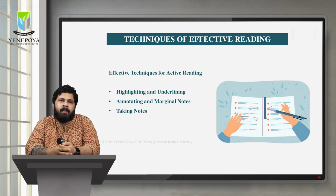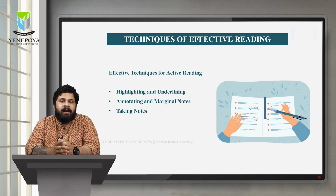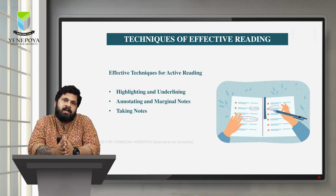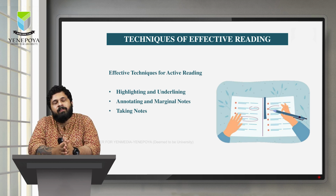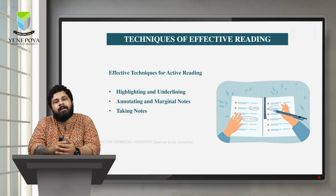active reading are. The first one is highlighting and underlining. Highlighting and underlining involve marking key points, important concepts, and supporting details in the text. These techniques help you visually identify crucial information and make it easier to review later. Using different colors for different types of information can aid in categorizing content.